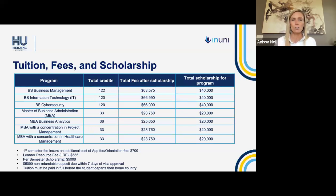And then there is a $5,000 non-refundable deposit due within 7 days of approval of your F1 visa. I did see one of the questions in the question and answer box was, can I get a refund if my visa is refused? Well, we actually don't collect any money from a student prior to their visa interview. So there's no need for us to refund money if your visa is refused. We only collect any funds in the event that your visa is approved, and you have 7 days to make that first $5,000 deposit. And then any remaining tuition, which is usually around $1,500 to $2,500 depending on your program, just need to be paid before the student departs their home country.